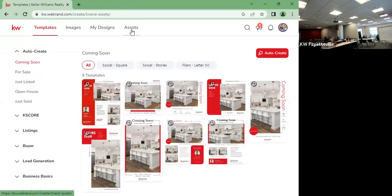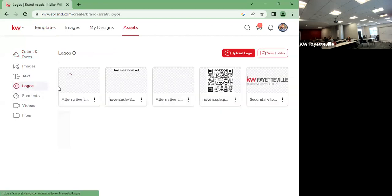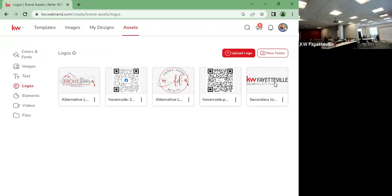And neat. You can actually upload your own assets, like logos, for example. We have all of our logos in there, our QR codes. I don't want to get into this too much because it's going to leave y'all super confused. We need to actually do a class for this part just because it's so powerful, everything that it can do.